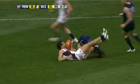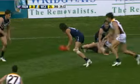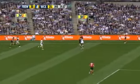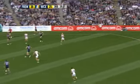Out wide is Embley. Mazungu with a nice tackle. Nikoski almost playing the free kick. Now Ibbotson finds the target in Grover. A foot around the ball. Griffin did well to hold the front position. Shuey just went and got the ball though. He goes back inside 50 with a high ball.